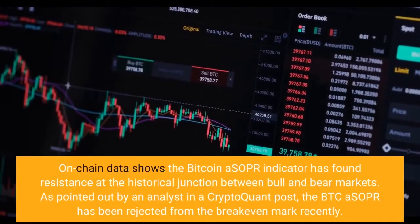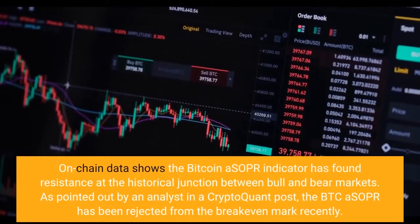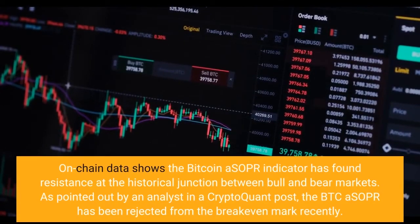On-chain data shows the Bitcoin aSOPR indicator has found resistance at the historical junction between bull and bear markets. As pointed out by an analyst in a CryptoQuant post, the BTC aSOPR has been rejected from the break-even mark recently.